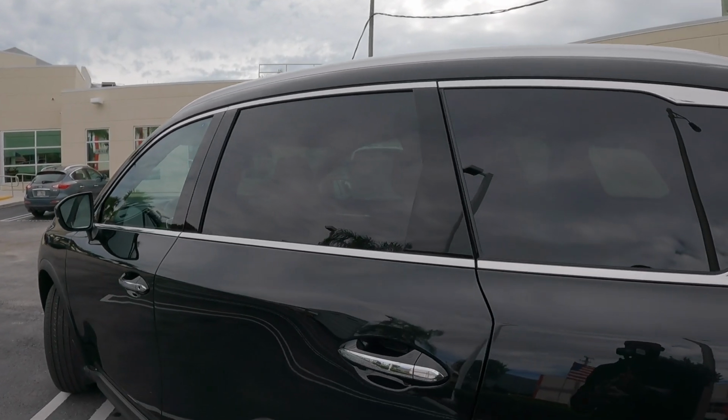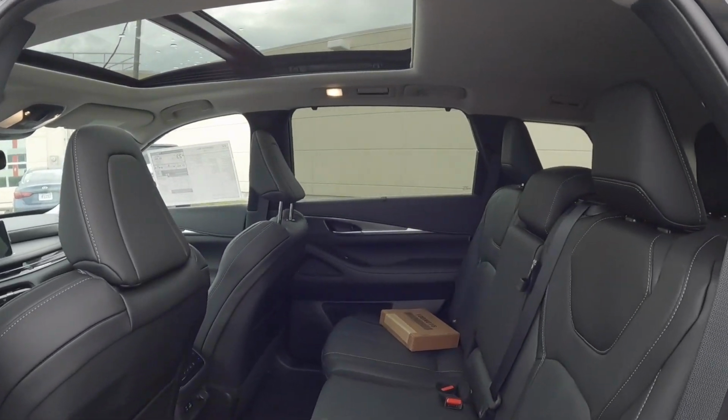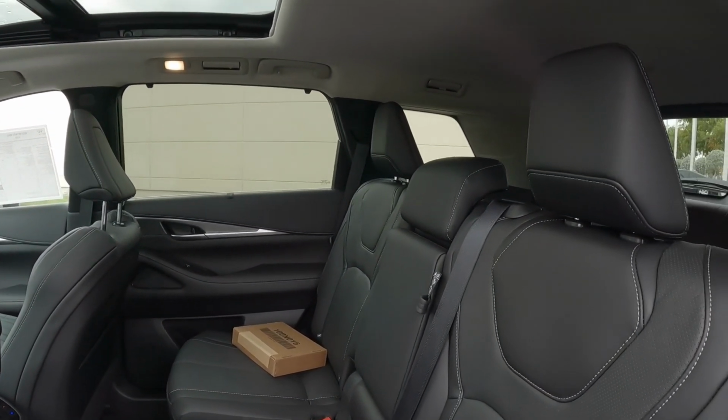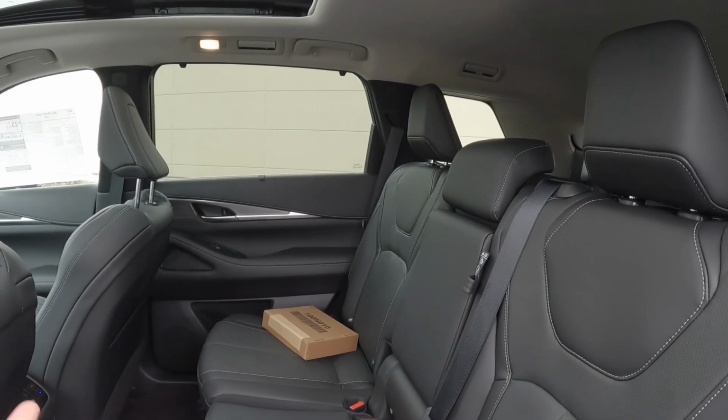Getting into the back seat of the Infiniti QX60, as you guys can see here, my model does have the bench seating, so you can sit up to 7 people in comfort. If you go for the captain's chairs, you can only sit up to 6 people in comfort, so keep that in mind. The bench seating does offer more seating capacity.